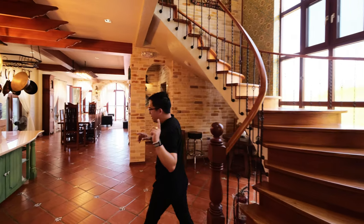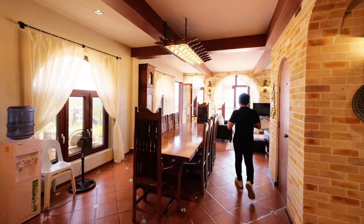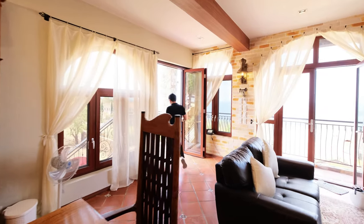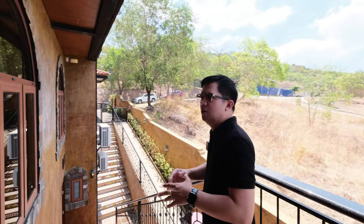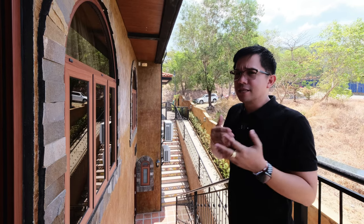Okay, so we're done. Dito sa master room and the rest of the room, this is a third level. Now we'll check out the first level. Okay, so right here you have the ramp area. Kaya ito is okay, no? It's okay for the PWD. Kaya friendly sa lahat ng mga PWD.